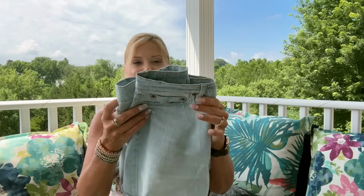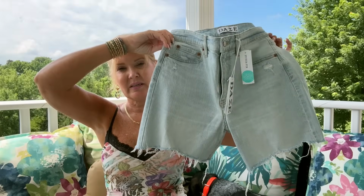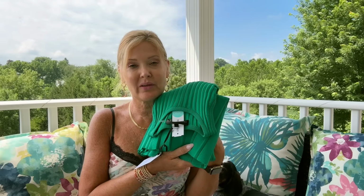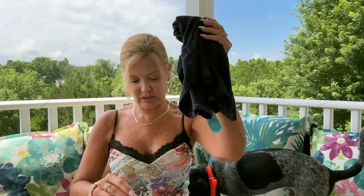Then the Daze shorts, yes, to a cute cutoff. And then the dress is a no, just because of the neck. Otherwise, I thought it was beautiful. So I think I'm at 5 items. If we do the shorts, 1, we do the tank, 2, we do this, 3. Yes, I don't do this. I do this 4. And if I can exchange this for 5, I would be at 5 items.